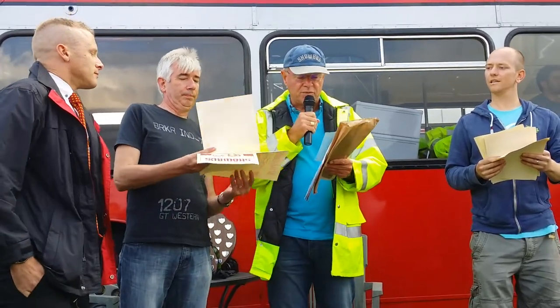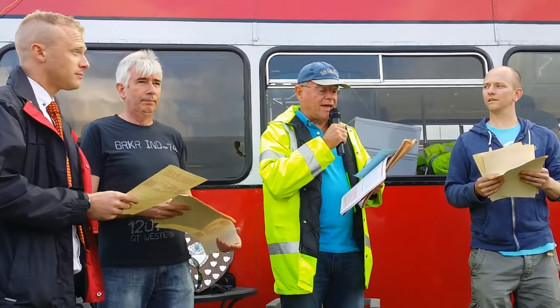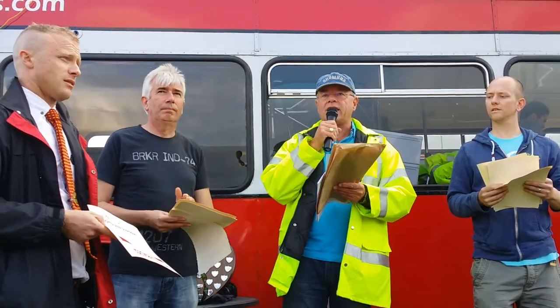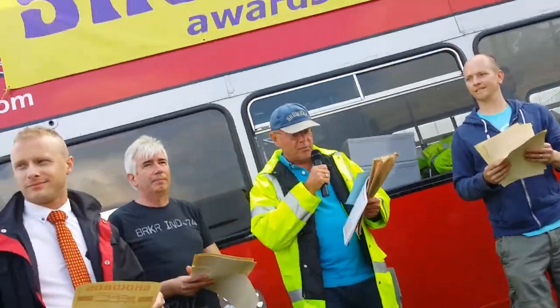The next one is the best Bristol or ECW vehicle here today. It's entry number 708, the Eastern National Bristol RE1546. Luke Deal, is Luke here? Yes, I see he's moving in the panel. Congratulations.